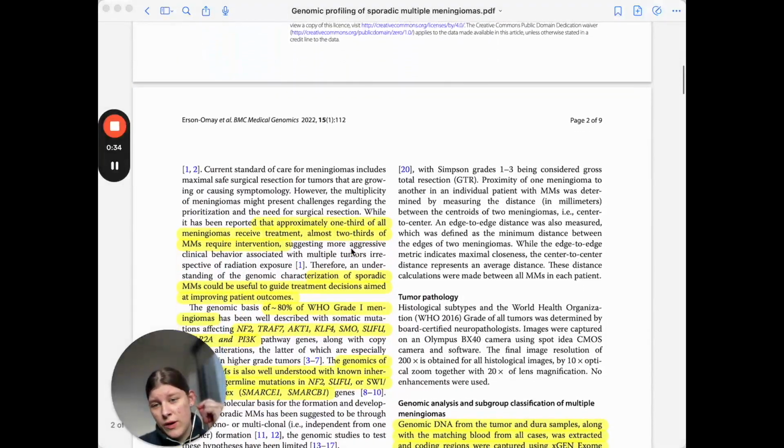So essentially, the status quo of care for meningiomas is, obviously, to have maximal safe surgical resection for these tumors that are growing substantially and causing a lot of symptomology. But having multiple tumors will present its own challenges. So prioritization is one way that they decide whether or not to do maximal total resection, but better patient outcomes do prevail, and we'll go into that later through this paper, with having the most number of tumors resected in one surgical operative setting. So if you could get the most at one time, it's more optimal for patient recovery.